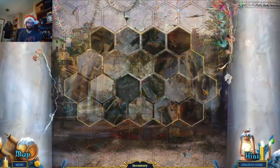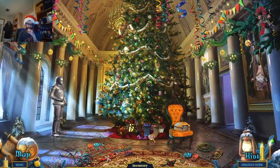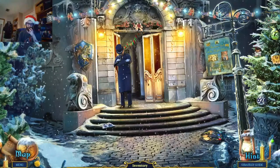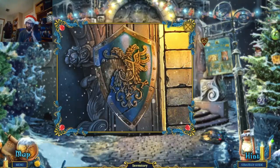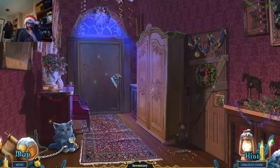Wow, I love how this game looks. Fresco seems to be missing a piece. Okay, so that looks like it's going to be a puzzle. Interesting. Anything? There's something we can do here. Ah, yes, it's a shield. We'll put one of the pieces back. So we need one more piece on the shield. Let's go this way. Oh, no! Oh, there's another doll.